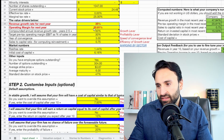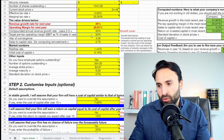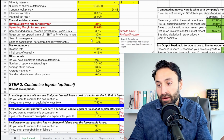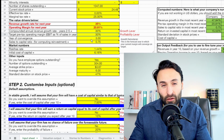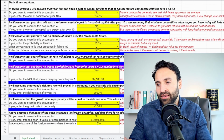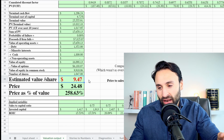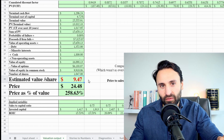So I've added on all the details here. I've added on the revenue growth for next year at 35% predicted, operating margin 20% currently, and I've increased the pre-tax operating margin target to around 30%. Now that is really good for a software company. That's why I do like software companies. They tend to have higher margins. The estimated value per share for Palantir comes up at $9.47.